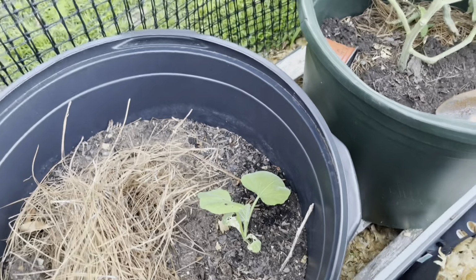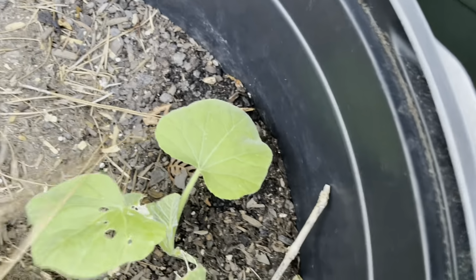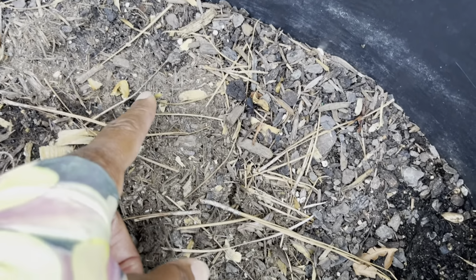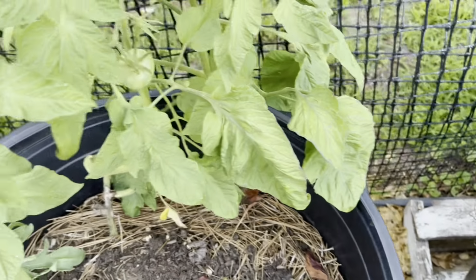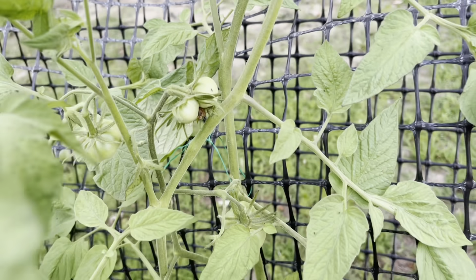Here we have butternut squash, and something legit ate it. I promise, before I started recording, this had a piece of a moonflower on it. And now it's gone. That sucks. Here's some more tomatoes. Right there.